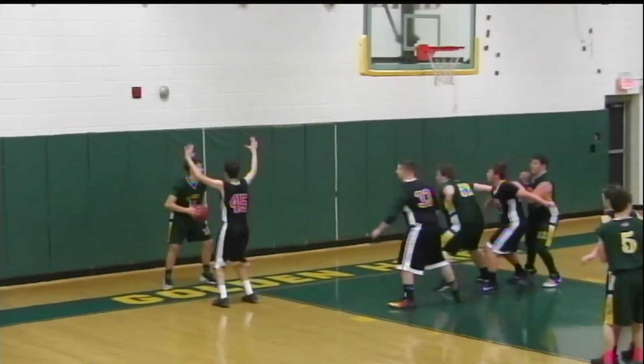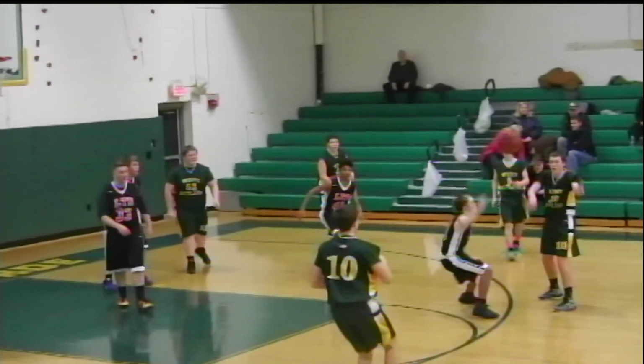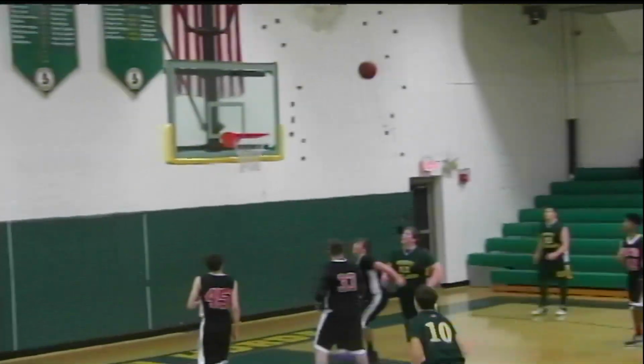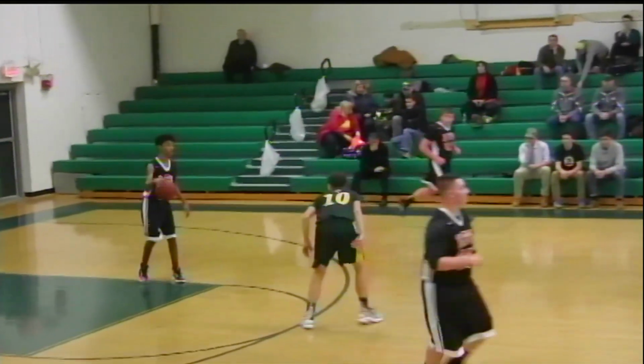Keaton Wright Chapman to inbound. Bounce pass to Dow on the block. Can't handle it cleanly, but picks it up, kicks it back out. Keaton Wright Chapman, top of the key. And that's Farnham. He likes it. Off the front of the rim, won't go. Westside hustles to track it down, but it's Bottoms.